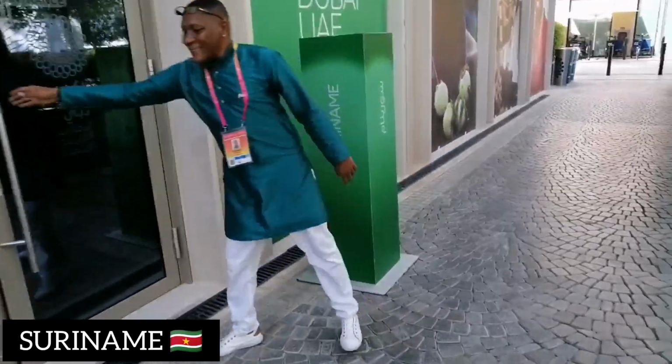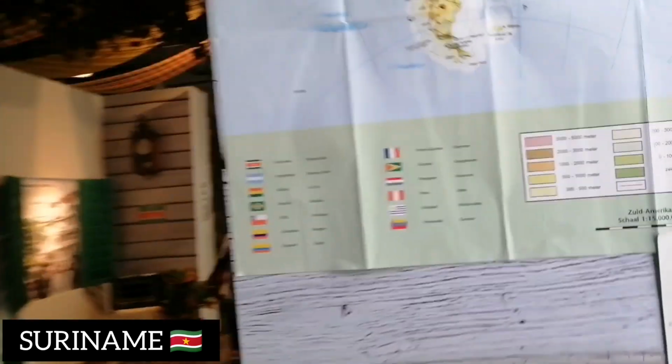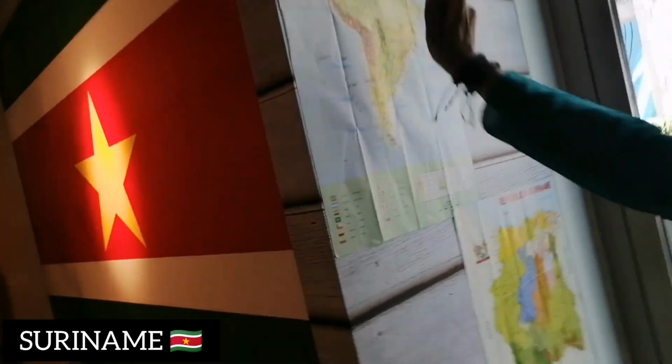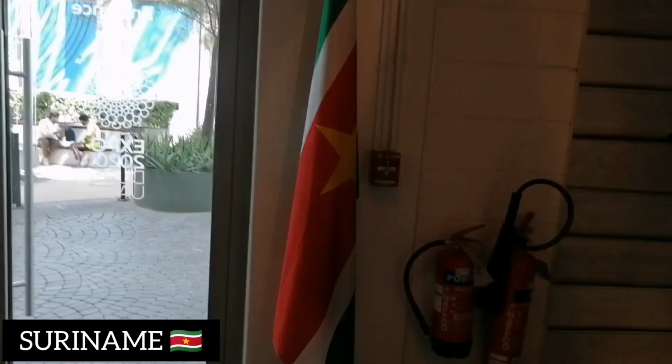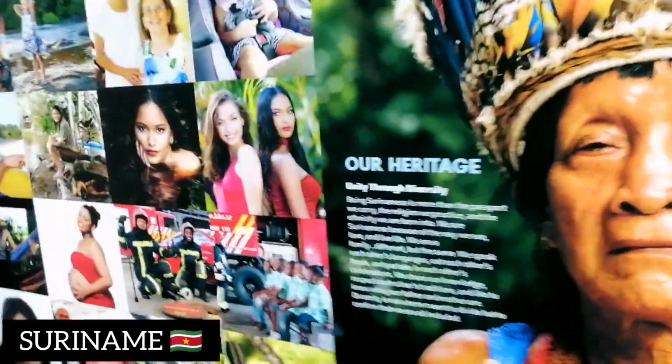So now we are visiting our 15th pavilion, Suriname. Welcome. It's a country in South America. Hi, how are you guys? So you can see the Suriname flag over here. Man, so nice. Suriname. It's a South American country.